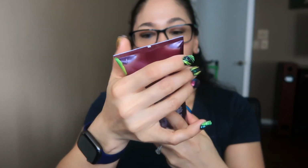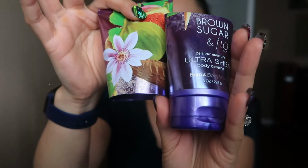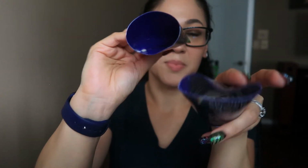Let's see. Okay, well this one's kind of warm and cozy. It's brown sugar and fig. See, I cut them so it's hard for you to see, but brown sugar and fig. And like I said, I cut them and I get the insides out as best as I can. I think there's a very little bit left in there. I think that might just be a little too dry for me to use though. This is one of my favorite scents.